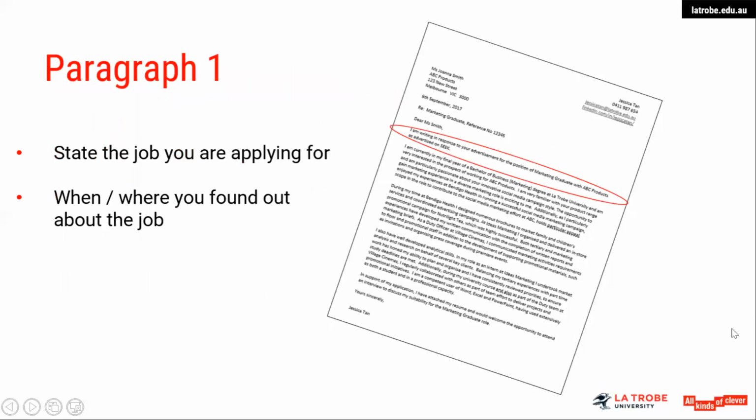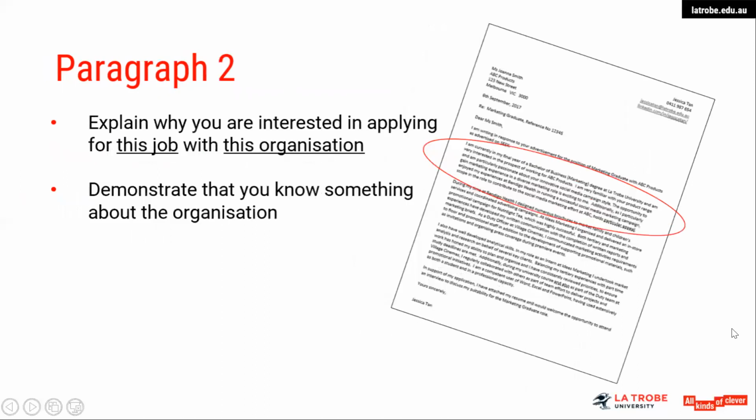So paragraph 1, what are you applying for and where did you hear about it? This is a really easy one. And this really should be limited to probably a sentence or 2. Because you've only got a page to work with, save your space for more interesting stuff later where you can talk about your skills and experience. So really, I wish to apply for the role of data analyst at NAB as advertised on Seek. Something short and sweet really is all you're going to need for your first paragraph.